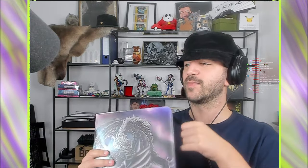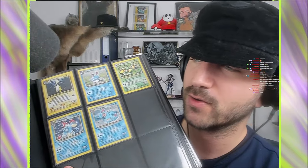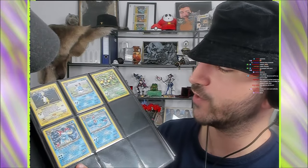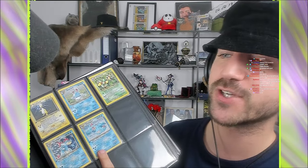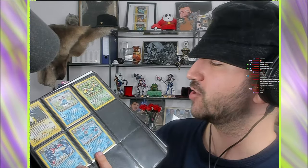All right, let's take a look at this binder. Oh yeah, this is one of my favorite sets ever. This is Neo Destiny. This is a wonderful set, man. Look at that Feraligatr. These are all first edition cards in near mint to mint condition.